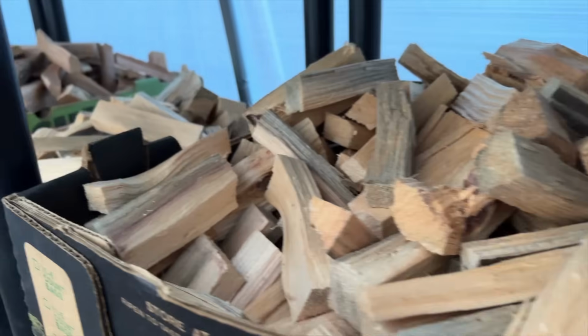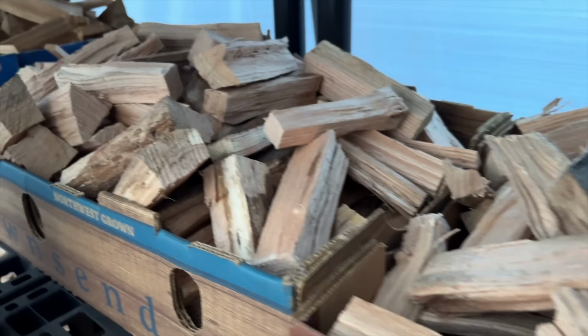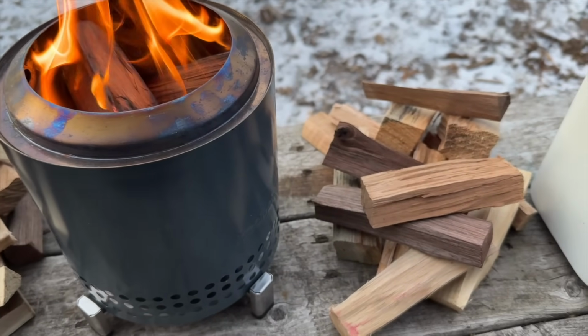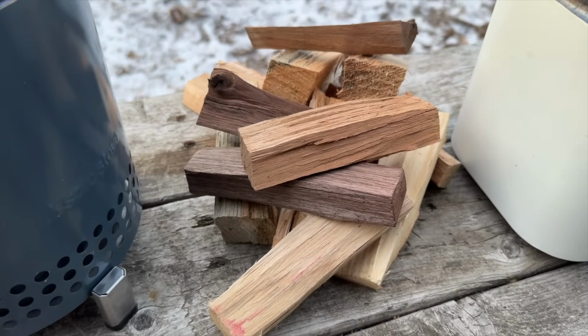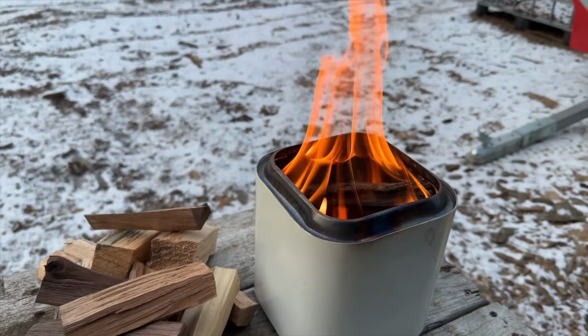I just thought it would be cool to take different trees from the Northwoods and put them all together and be able to give people an experience in their tabletop fire pit that a lot of people maybe don't have. For me, growing up in the Northwoods, I've always been surrounded by different varieties of firewood. Each firewood has its own aroma, its own heat, its own flame. There are different aspects of these different types of firewood that bring that different level and that different, I guess, magic to a tabletop fire pit experience.